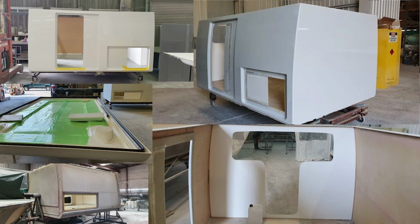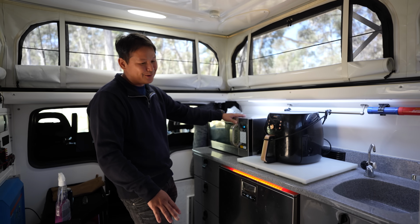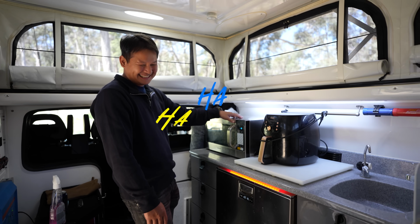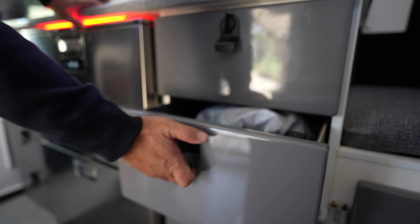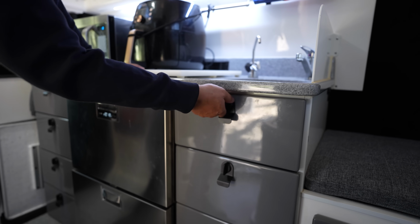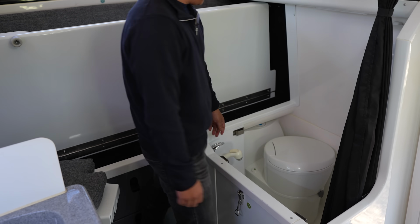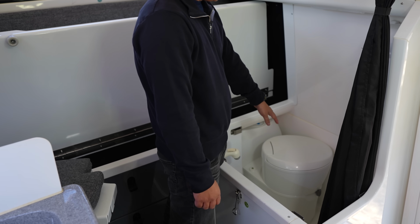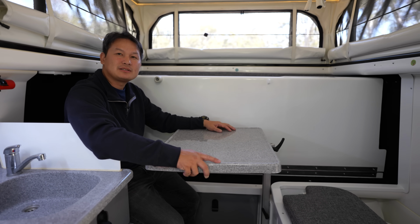Everything is made of fiberglass, so nothing in this truck is wood, because I've flooded it before, big mistake. Just in case. So everything is marine grade in this truck. The cabinets, it's all twist lock. So with the bathroom, I take this seat off. This is a wet bathroom toilet. So this is where we eat if it's raining, but generally we're outside.